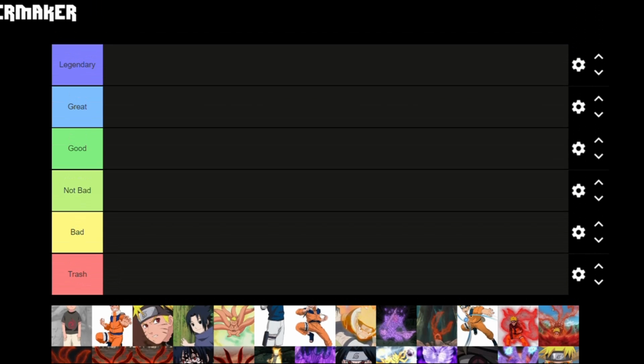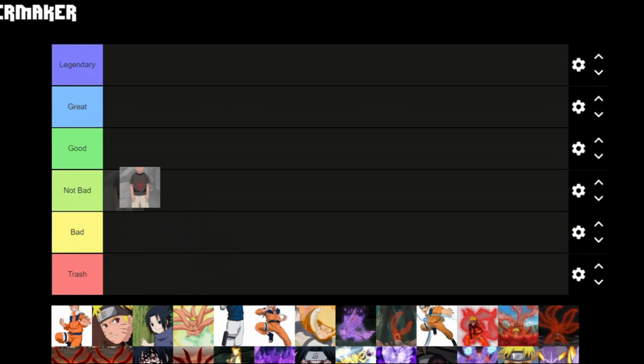Okay. We begin with a very young kid Naruto here, and it's a very simple design. It's just Naruto but young, and he's wearing a shirt and shorts, nothing really elaborate, but nothing bad either, so I'll just say not bad. There's nothing that really catches my eye in this design, but I don't think it's bad by any means.